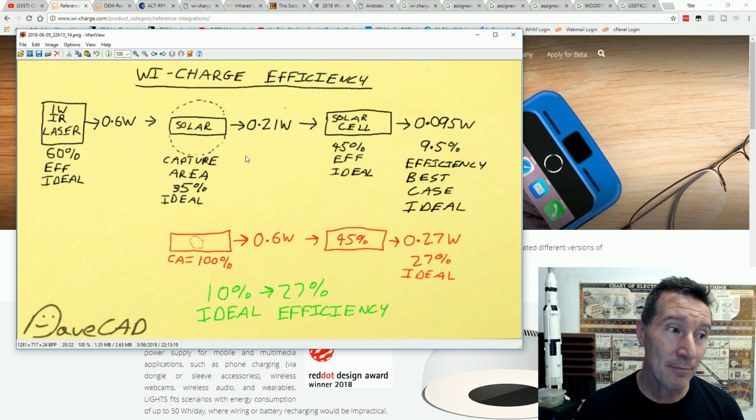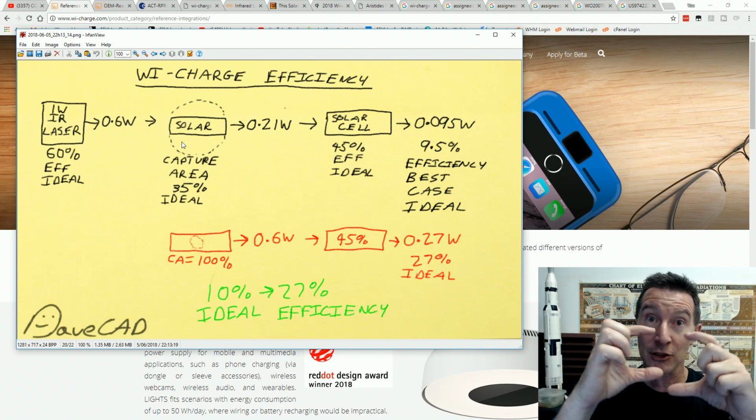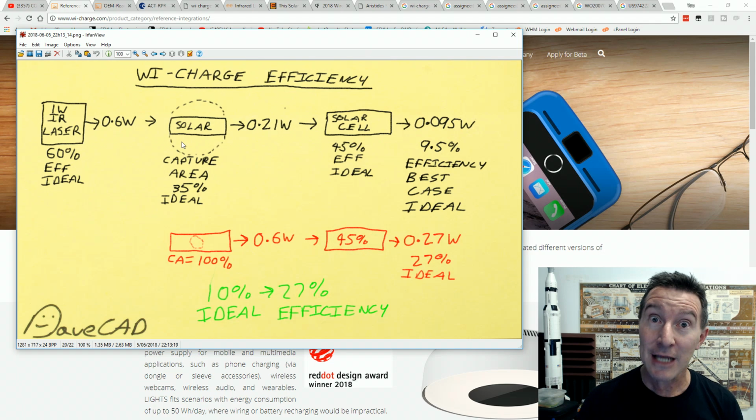Now, I originally started out by assuming that they had a large spot size, that they were beaming the laser out to a larger spot so that you get less error in your tracking and things like that. You don't have to be nearly as precise in that tracking.